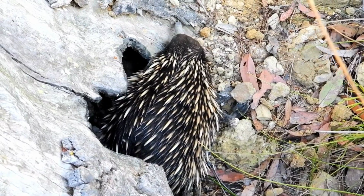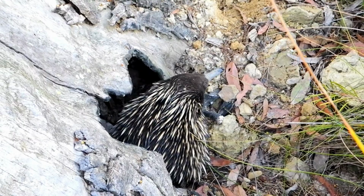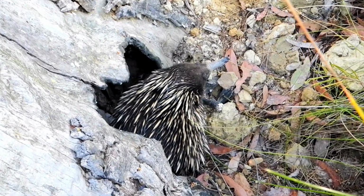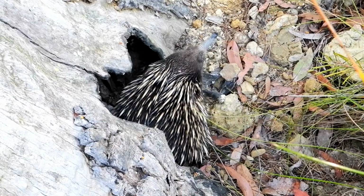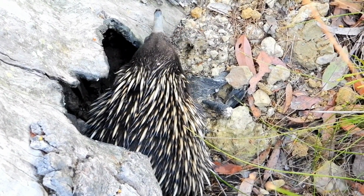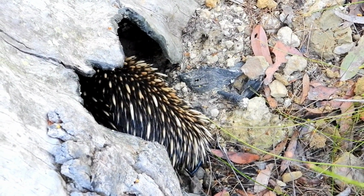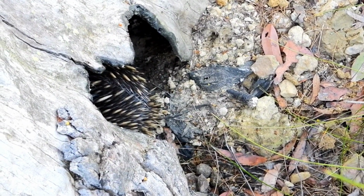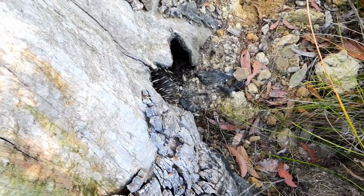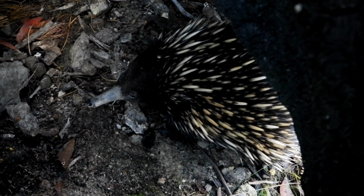Absolutely beautiful, wandering his way out. Pretty good. He's just coming out of this hollow log, this guy. That's mad, isn't it? Yeah, the echidna. He's having a look back in the hollow log. Zoom back and see if we can get inside the hollow log again. Yeah, there he is, just here, inside the hollow log. Echidna.